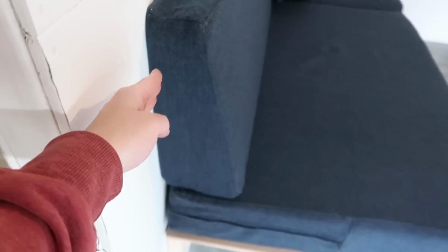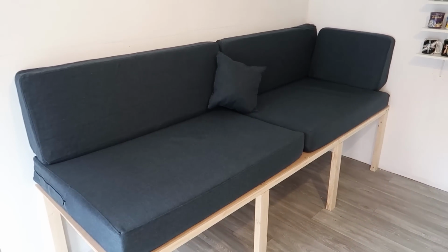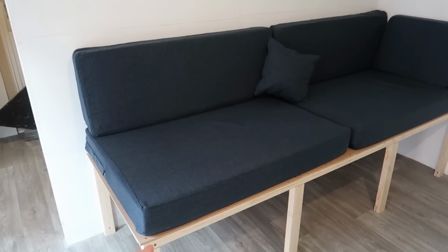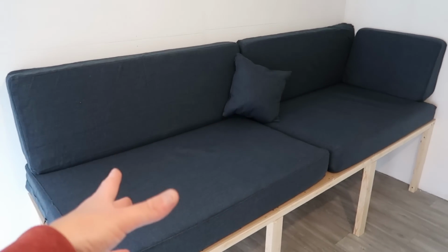And obviously you've got the flat bit that goes along the wall, and then this bit, of course, which kind of spines out. But I'm really impressed with that. And the good thing is you don't need to fasten it into anything. It's really nice and solid. So it takes about 20 seconds to take it off and put it back on. So it means I'm going to leave it like that.